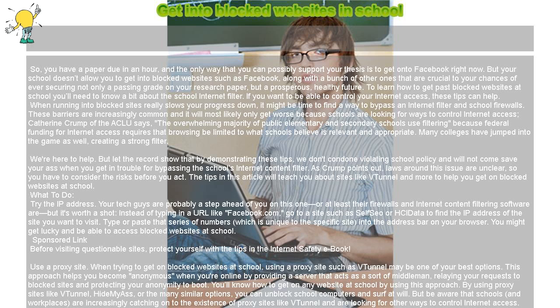What to do? Try the IP address. Your tech guys are probably a step ahead of you on this one, or at least their firewalls and internet content filtering software are, but it's worth a shot. Instead of typing in a URL like facebook.com, go to a site such as SelfSeo or HCI Data to find the IP address of the site you want to visit. Type or paste that series of numbers, which is unique to the specific site, into the address bar on your browser. You might get lucky and be able to access blocked websites at school.